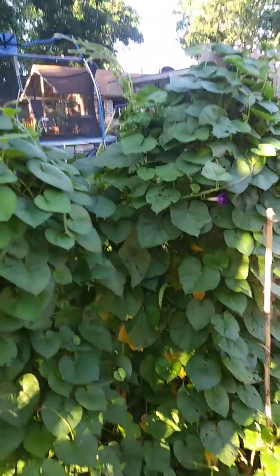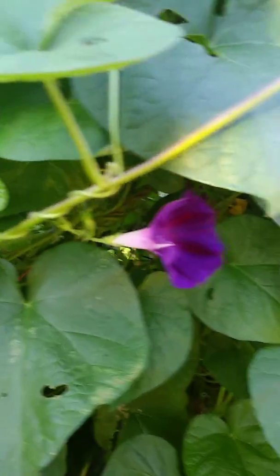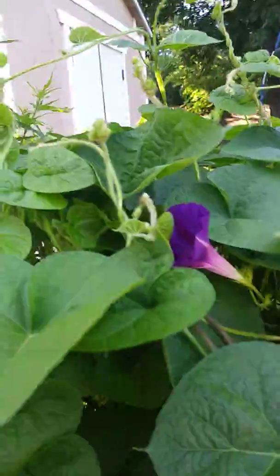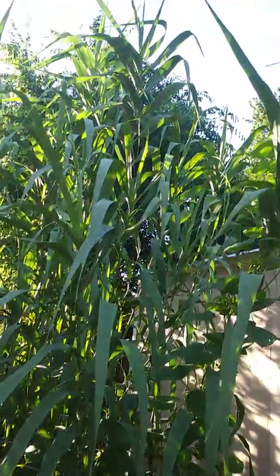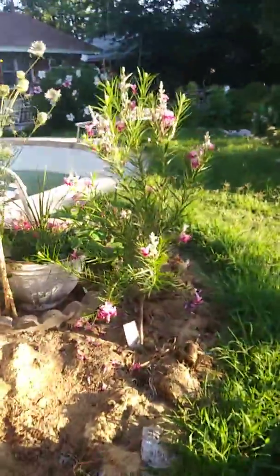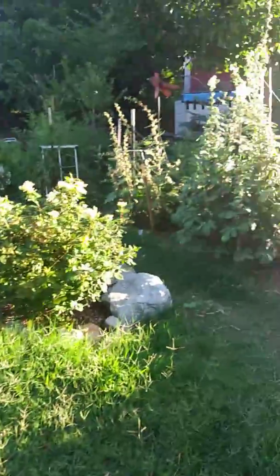And here are some morning glories blooming. Aren't they so sweet? Good morning, little morning glory. Yes, you are so sweet. And here's my cane. Wow. It's humongously huge. I love it. That's what I use for trellising. I cut them down in the fall and put them out.